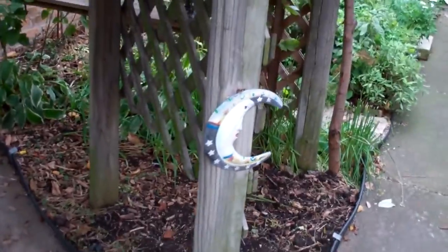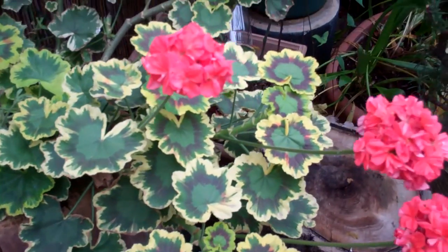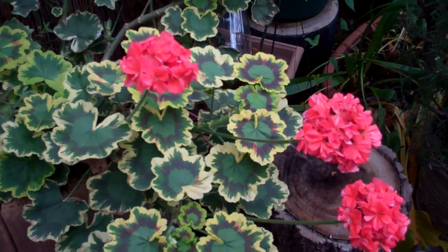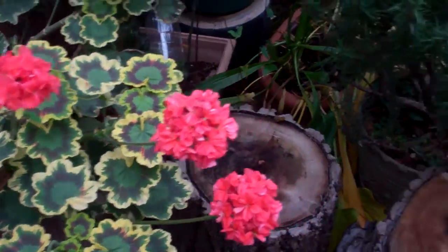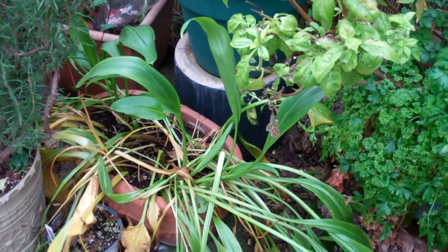Okay, there's the moon. And we still got some of these guys left. Boy, they're really tough. These are Skies of Italy geraniums. I've already taken cuttings to root them for next year. The rosemary can stay outside just a little bit longer. I'm going to have to bring in some of these calla lilies and my amaryllis.